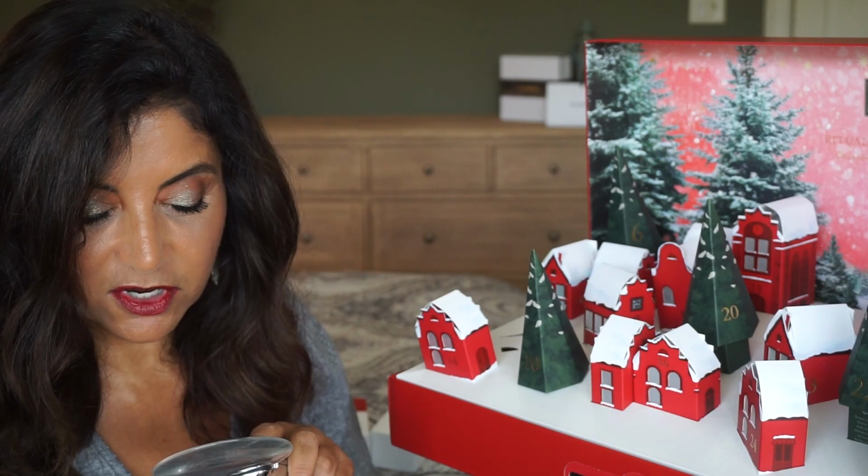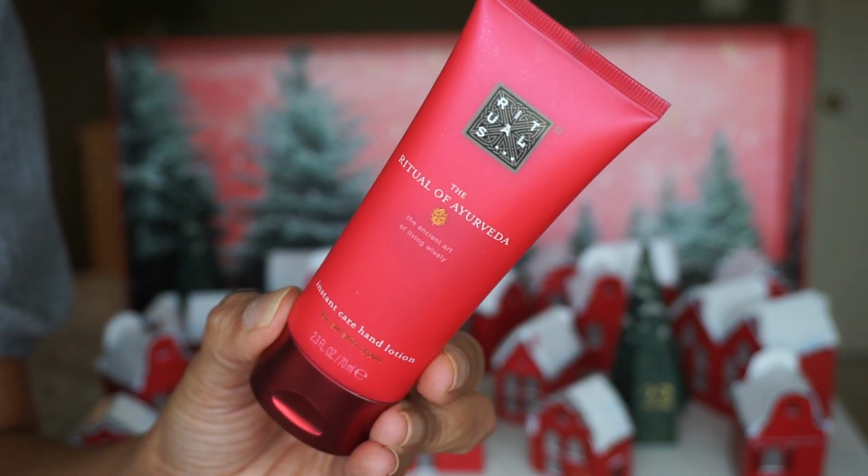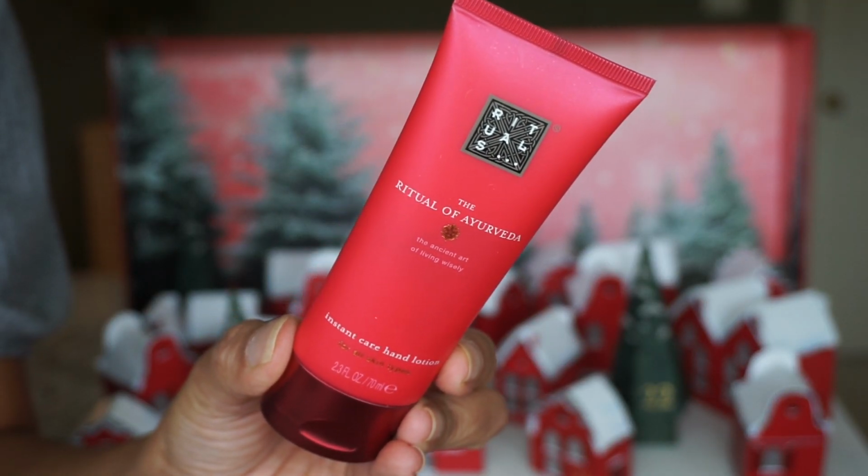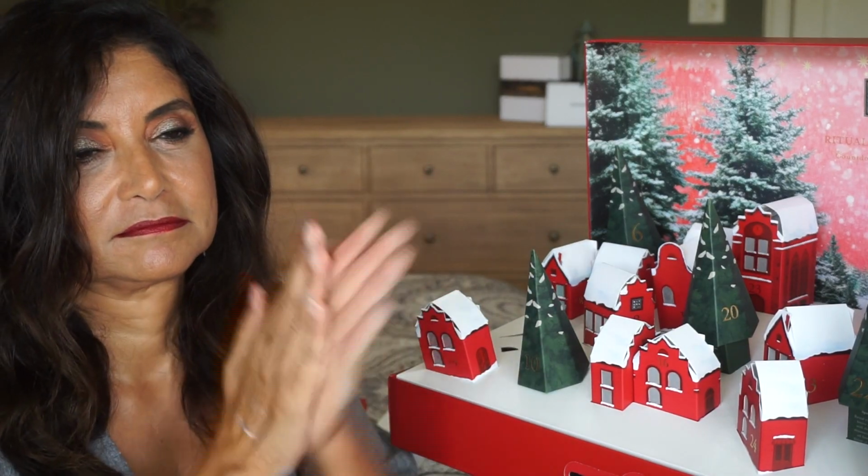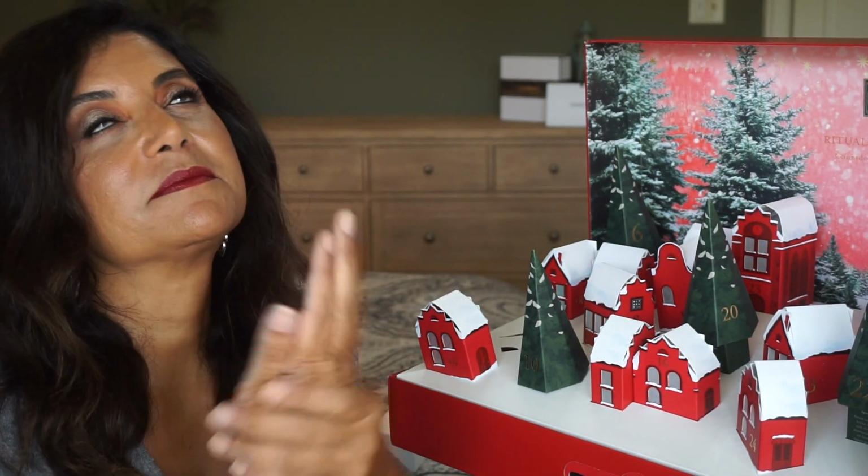And this one is Christmas Harmony. Rebalance of the sweet scent of Indian rose and the soothing effects of Himalayan honey. I'm just going to put some on. Might as well. Oh, that smells so good.